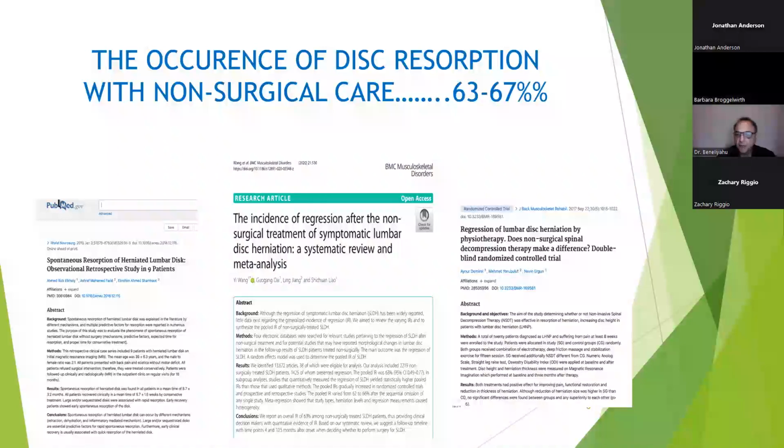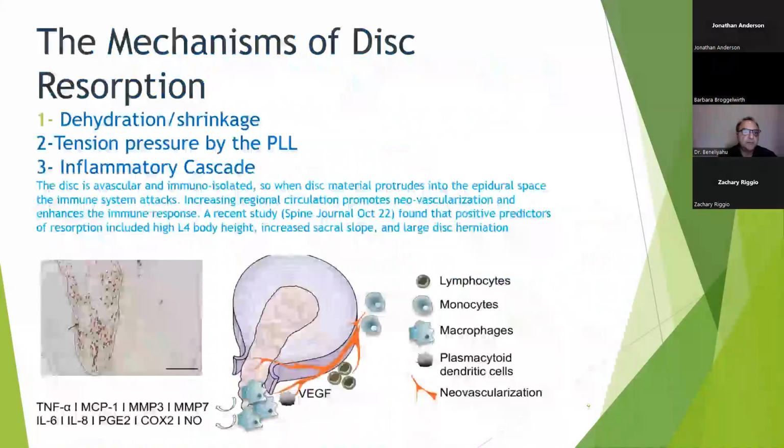It's actually not true. 8 to 9 times out of 10, that patient will get better whether they do chiropractic care or physical therapy. Sometimes they'll need epidural steroid injections if the pain is severe enough. But the point is that usually up to 90% of the time, these patients will respond to non-operative care. That's not to say that patients don't need surgery, because oftentimes they do, but it's usually 1 out of 10 times, assuming no red flags. Next slide. So here's the mechanism of disc resorption.